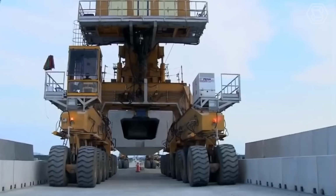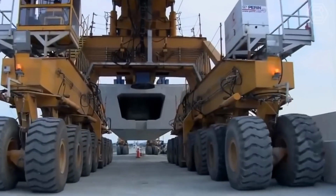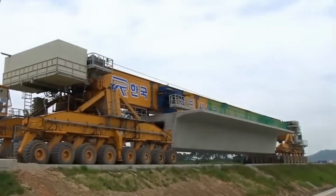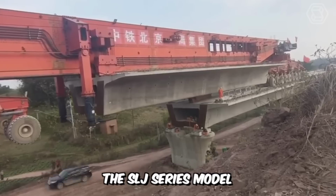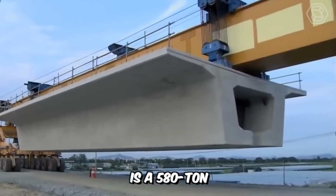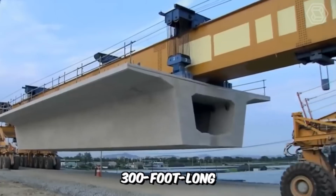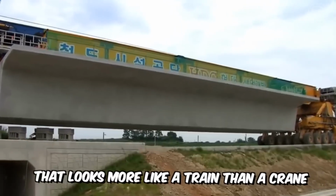The bridge needs to be built, so it's time to take the cranes apart, right? Not so fast. A Chinese company has created a machine that has a creative way of putting girders in place. The SLJ series model, manufactured by Beijing-based Wow Joint Machinery Company, is a 580-ton, 300-foot-long, 24-foot-wide mega machine that looks more like a train than a crane.